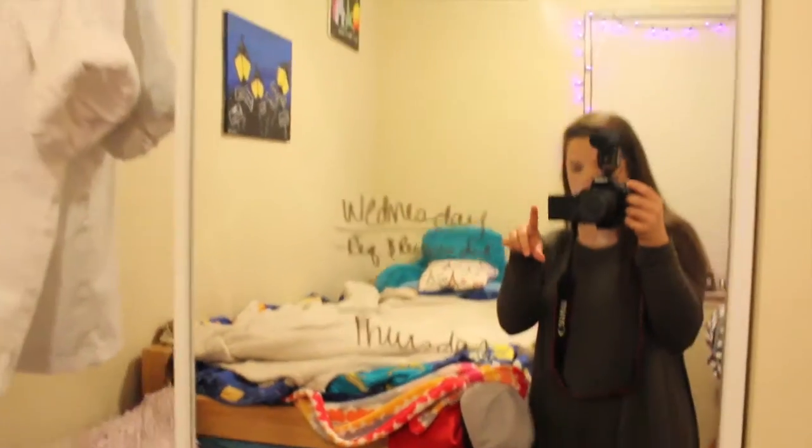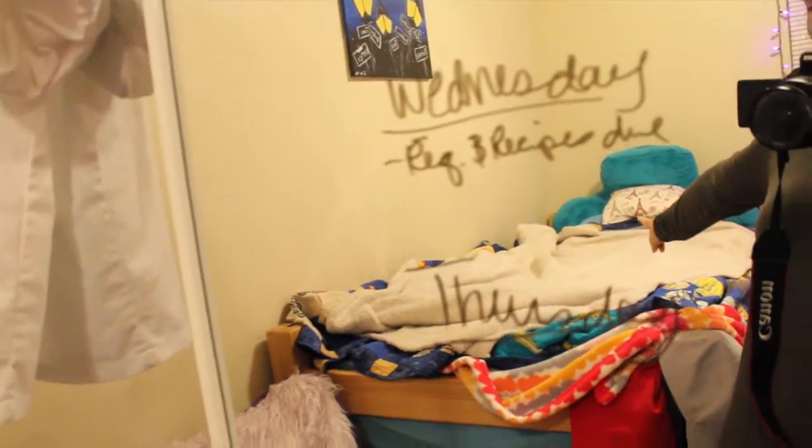So yeah, that's my room. Also, I write on my closet doors, like, when I have to do things, like, what's due, because, like, when I wake up, that's, like, the first thing that I see. That's not vain or anything. It's because my head is right there, and that's the first thing that I see. So yeah, that was my room. So that was a tour of the room. Now let's get into the video.